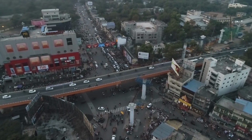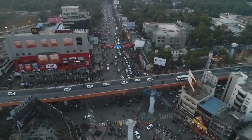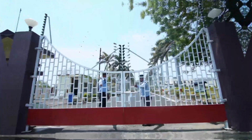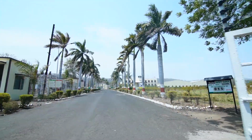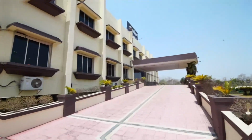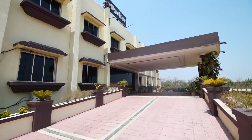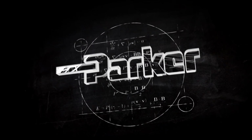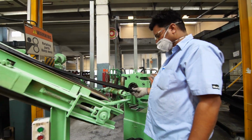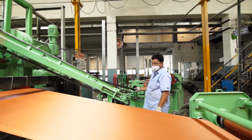Nagpur is the third largest city and winter capital of the Indian state of Maharashtra, where Parker's HPT division is located. Parker is a Fortune 250 global leader in motion and control technologies. For 100 years, the company has engineered the success of its customers.